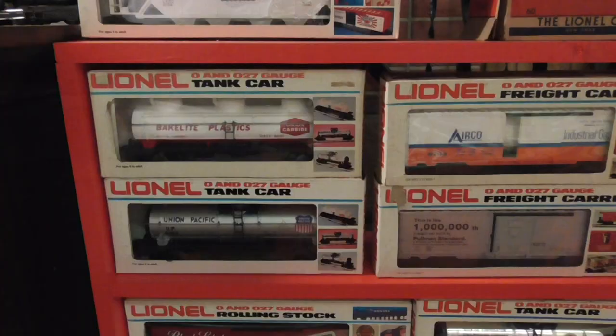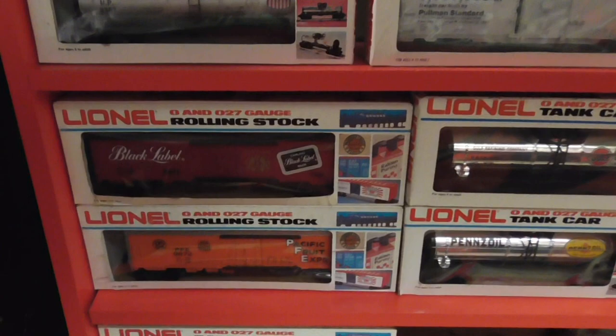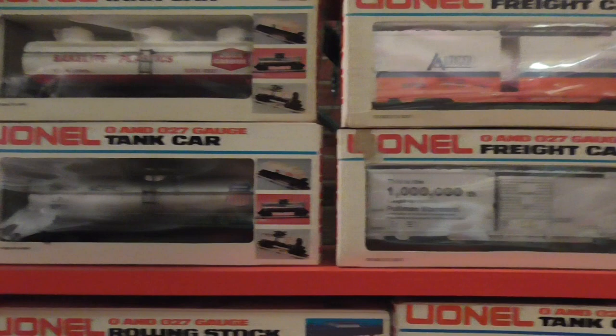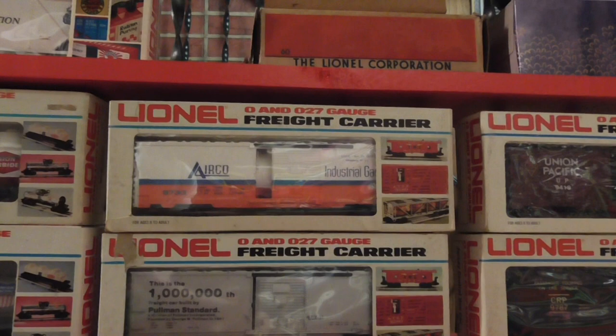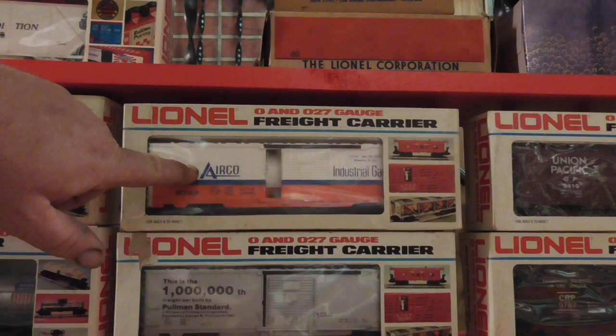Here's some more white box stuff. And once again, trying to get this on camera for you guys. Now this Erico car, that was pretty neat. That's actually got a tank car inside of it. And besides the scale size of it, that's actually prototypical. Erico really did have a tank car inside of a box car. So you might want to research that.